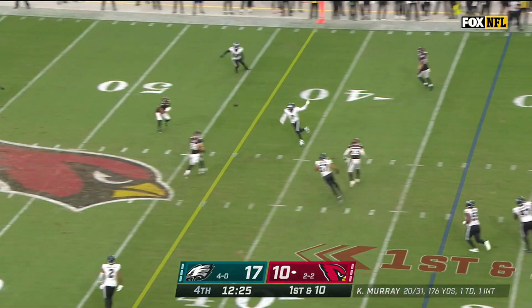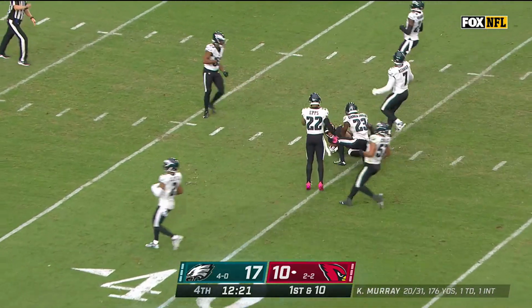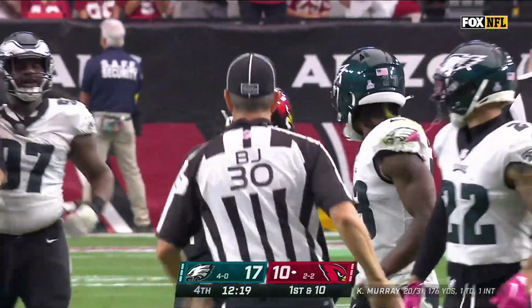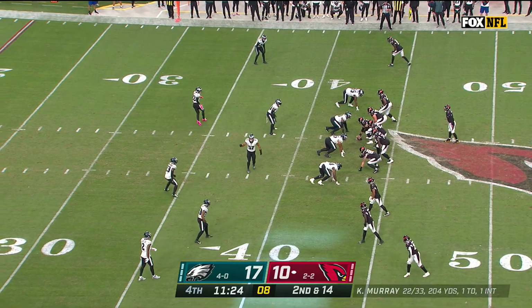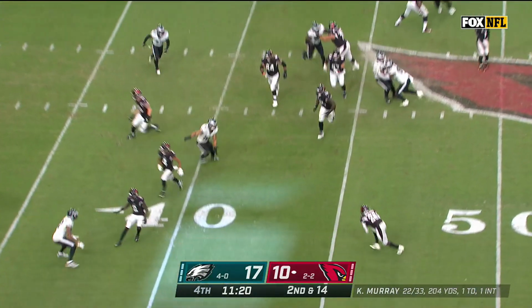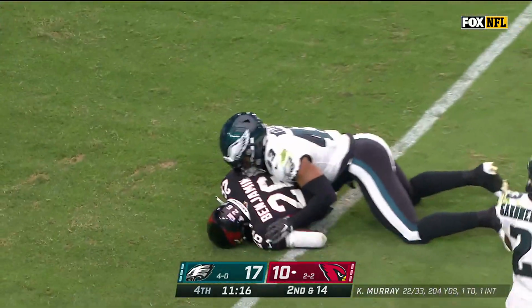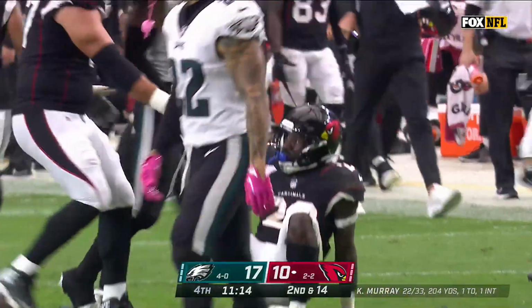Murray open at midfield and taking off is Rondale Moore. Inside the 40 of the Eagles. Benjamin, a good receiver, comes to the bottom of your screen. And he has the football. And he's taken off. Benjamin with a first down inside the 30 of the Eagles.